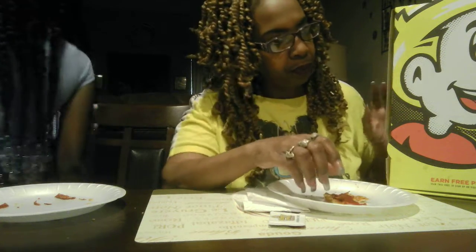They make their crust fresh every day. Every day, none frozen. That's why they've got all those signature crusts like that.